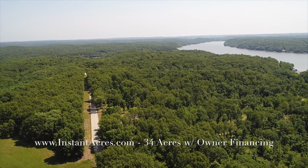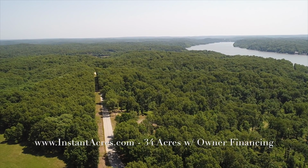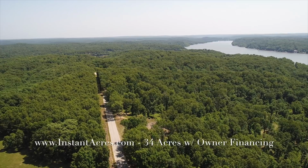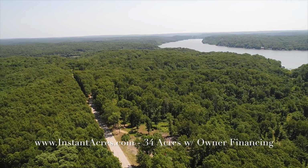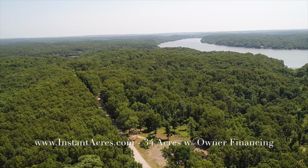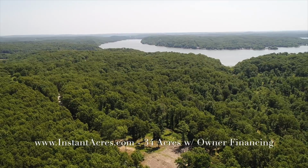So now we're looking northerly. That is Stoddard. The land sits on the right. You're going to see all types of different trails and whatnot. This property was logged several years ago. It was not clear cut. Some areas, they cleared out a lot of the commercial timber, and some they really didn't. And you'll see that as the drone video continues here.